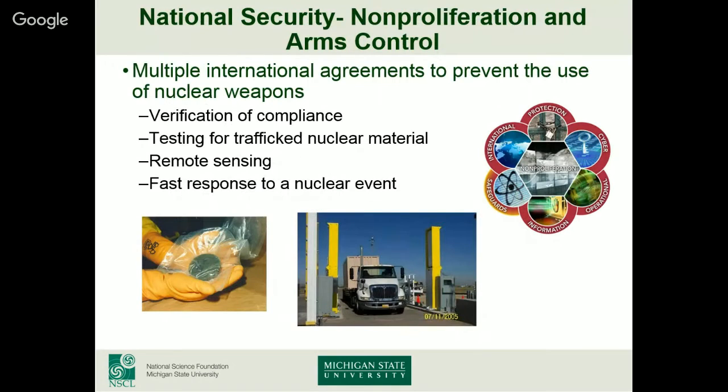We also have a non-proliferation and arms control part of our national security that is very, very large. As I'm sure a lot of you have been hearing about the Iran agreement, we do have multiple international agreements to prevent the use of nuclear weapons. This is probably the most recent and maybe the most heavily argued in a long time. This was a really big one.